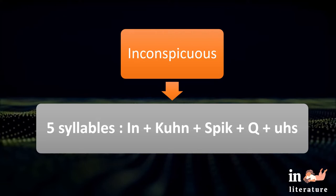Please go through the pronunciation slide if you are facing any trouble. It is slightly tricky to pronounce, but once we practice, it comes very naturally. So one more time. Inconspicuous.